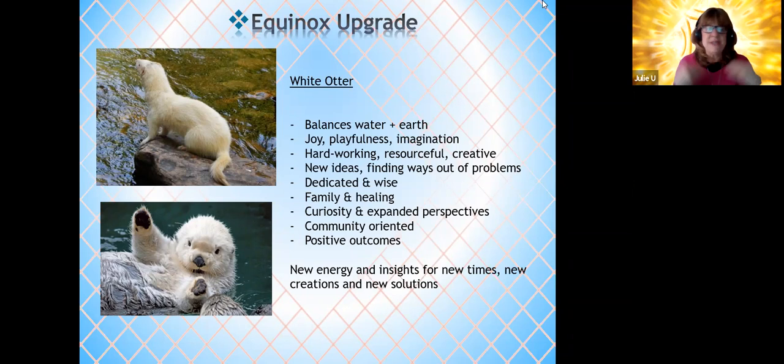It's playing, using our imagination and those creative capacities, not to think, but to actually engage with different elements and aspects of our being. They're also hardworking, resourceful, creative. They're great at finding new ideas and ways out of problems. Dedicated and wise. They're about family and healing, curiosity and expanded perspectives, community oriented, and always geared towards positive outcomes. Like, we will find a way. The outcome is going to be positive. We will find a way.